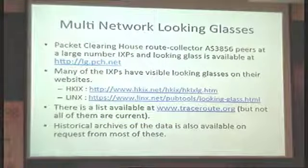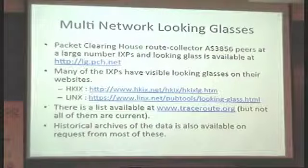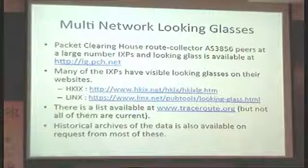And the key thing about this is a lot of people don't realize, but if you need historical data for research or for planning, most of these people will give it to you. You might have to sign some NDA or non-commercial use agreement, whatever it is, but it's very easy to get data from any one of these if you ask them for it.